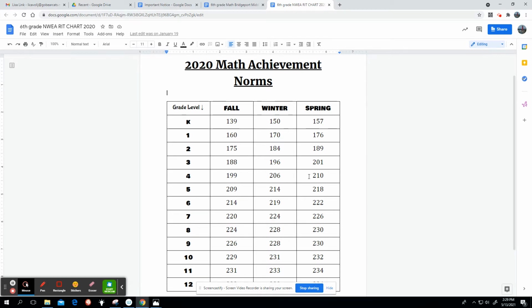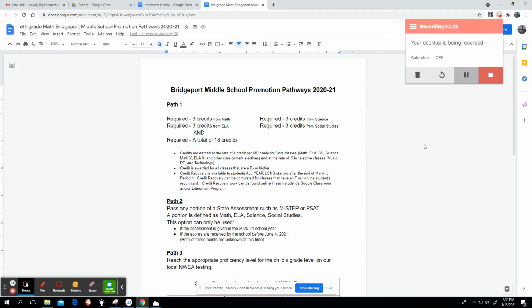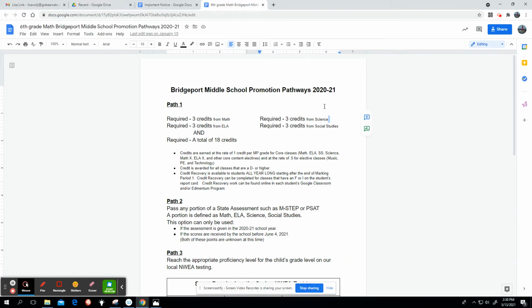The math learning path that we've been assigning this year is based right on your own NWEA scores. And so it builds a path for you that will help you strengthen your areas in those gaps. So to me, it's not really about the number. It's about where you're starting and growing to finish in a higher place. So NWEA is important for several things in our school. One of the things that we're using NWEA scores for is one of the promotion pathway options.